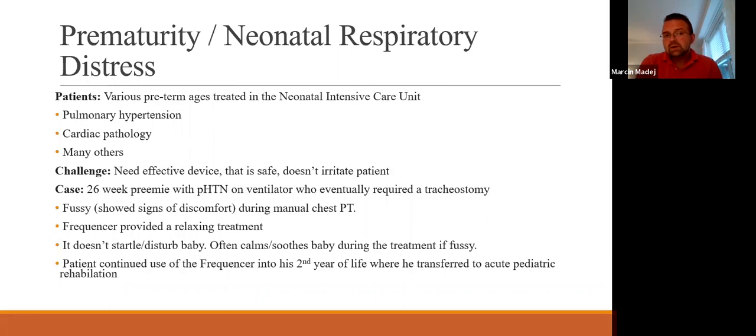Next, a big component here, of course, are our premature babies in the NICU with respiratory distress. We have used the frequencer with numerous cases in the NICU. Of course, children, micropreemies, preemies at 25, 27, 28, etc. weeks have quite a few issues. A big one tends to be pulmonary hypertension. There are cardiac pathology issues.